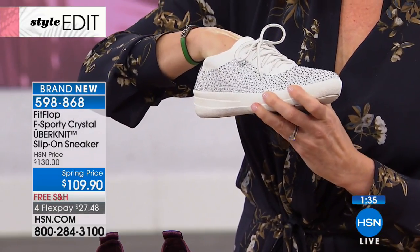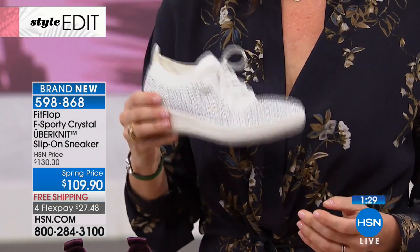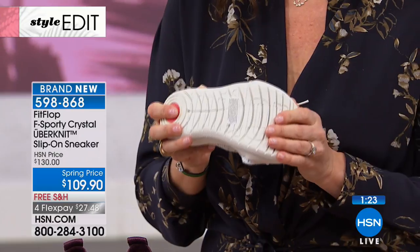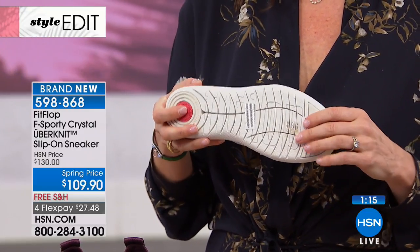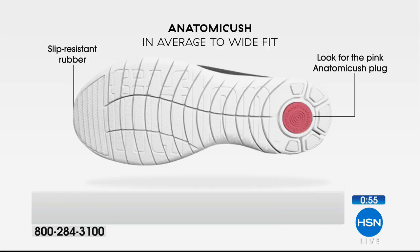I love this particular shoe because of the fact that it is comfortable. It's so flexible. This is so lightweight. It is unbelievable. You've got this great skiving on the bottom to give you a little bit of that athletic feel. But it's slip resistant. It's got the slip resistant pods right here that really allow you to maneuver in the way you need to. And of course, it's got our plug. So it's got our comfort technology plug that goes on every single one of our shoes so that you know you are getting a true FitFlop and that it is ergonomically and biomechanically engineered to make sure that you are the most comfortable.